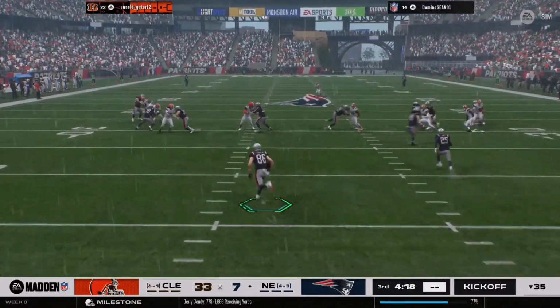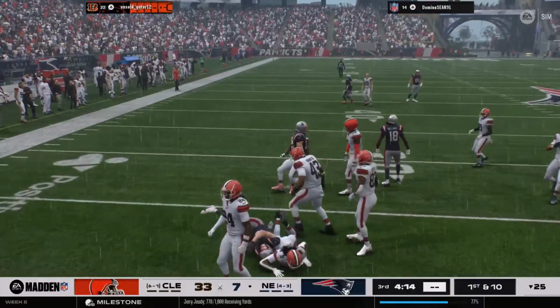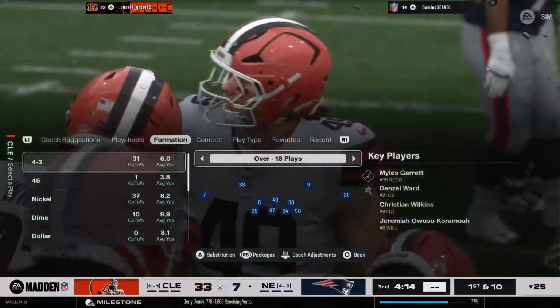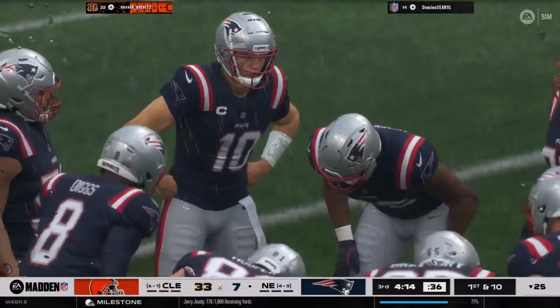He fields it at the 8. And he's brought down right at the 25-yard line. At their own 25-yard line.